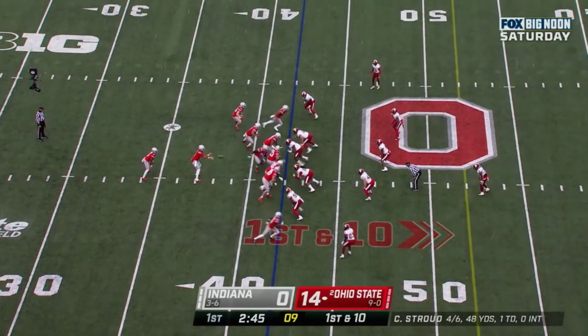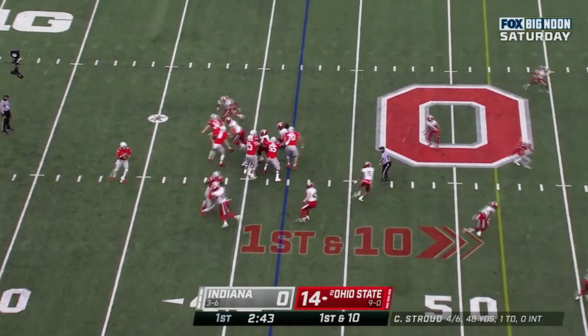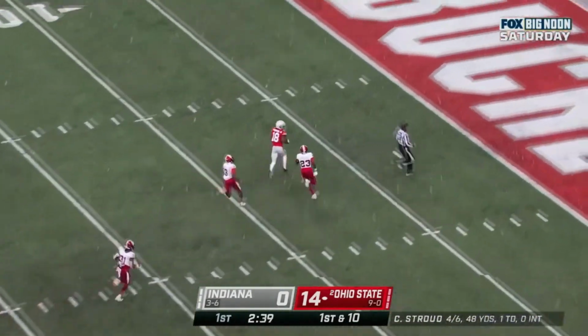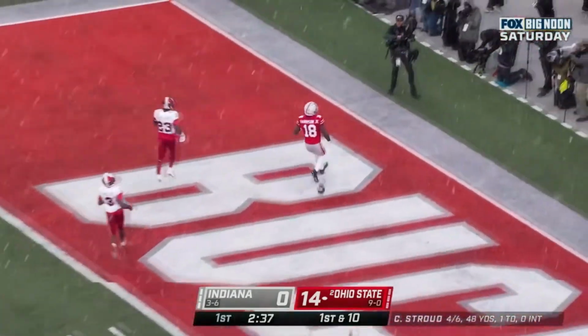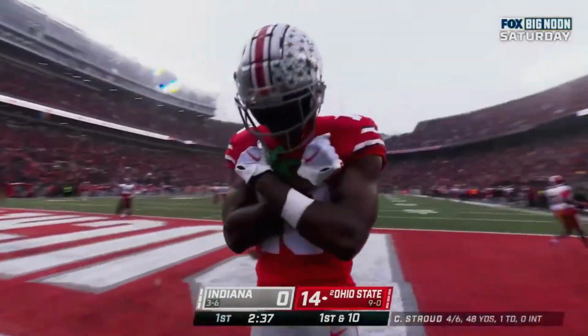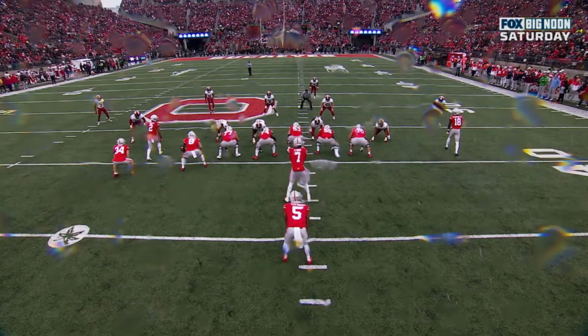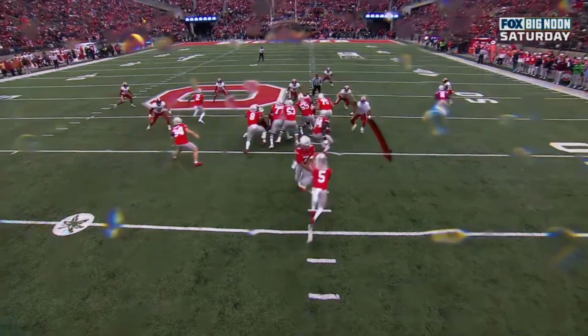Stroud in the gun. Dallan Hayden behind him at tailback. And Stroud back to pass. Sets it at 35. Fires down the right sideline. Harrison got it inside the 20. Harrison all the way to the house for Ohio State. Marvin Harrison catches the pass from C.J. Stroud, 58 yards through the air, and the Buckeyes are now up 3 touchdowns, 20-0.